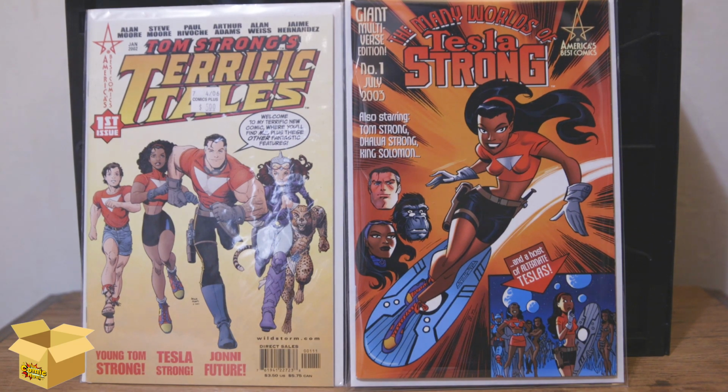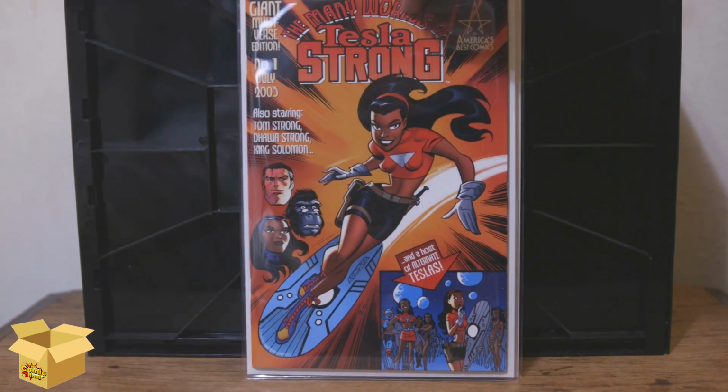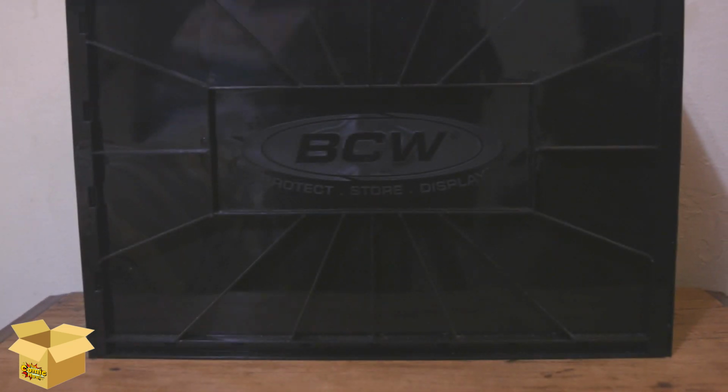And I was like, you know what? Let me go ahead and grab that. So I went ahead and picked that up. So that is that. This is the Bruce Timm cover. So was thrilled to be able to grab that.